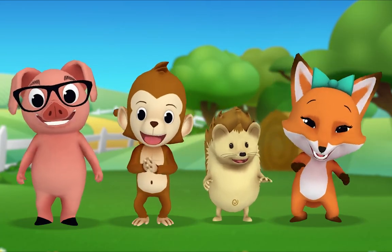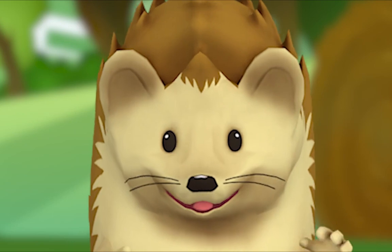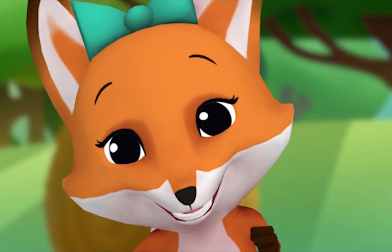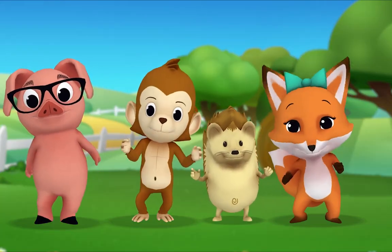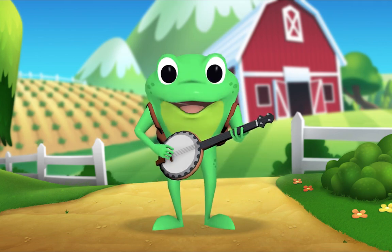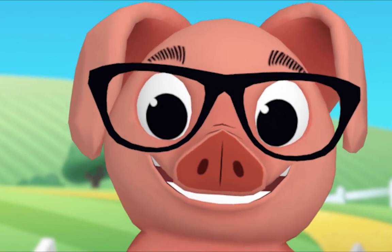Old MacDonald had a farm, E-I-E-I-O. And on his farm he had a sheep, E-I-E-I-O. With a baa-baa here, baa-baa there, here a baa, there a baa, everywhere a baa-baa. Cluck, cluck here, cluck, cluck there, everywhere a cluck, cluck. Moo-moo here, moo-moo there, everywhere a moo-moo. Okay, Pig, ready to choose an animal? Yeah! Great! Let's all sing!